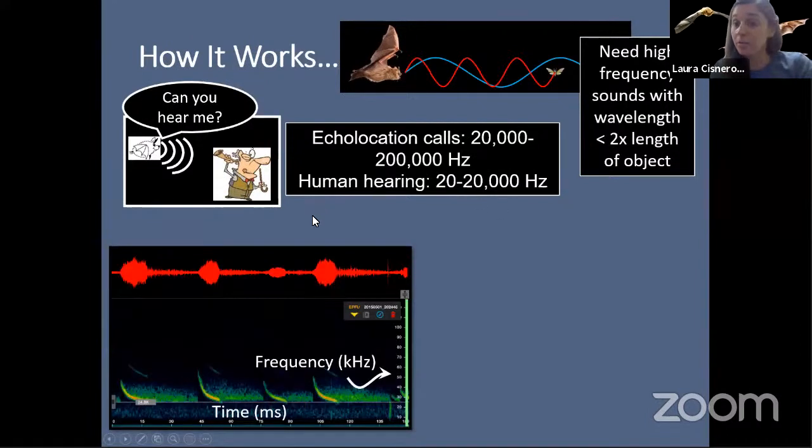So today we're going to be doing some virtual bat acoustic monitoring, and I'm going to show you a video where we go out bat acoustic monitoring together. But what you'll be seeing later on is this graphic right here. This is called a spectrogram. And what a spectrogram shows us is a visualization of a bat acoustic call.